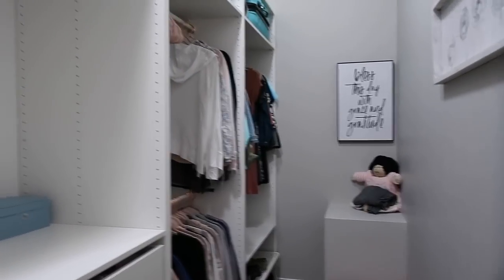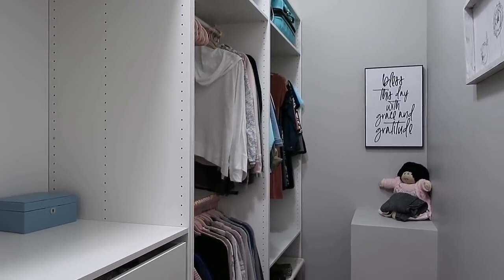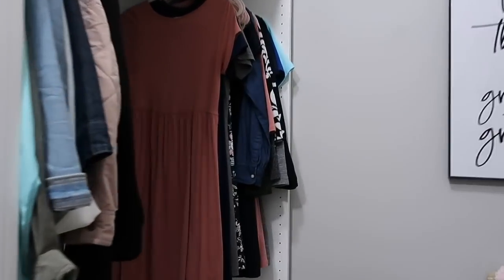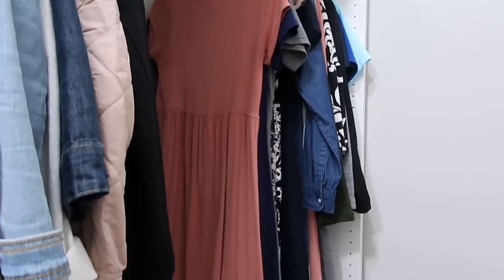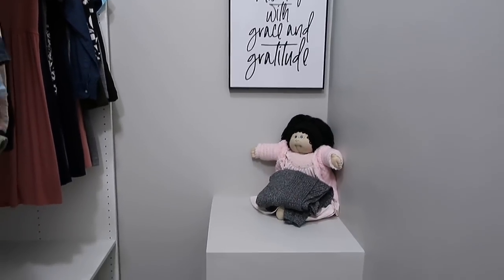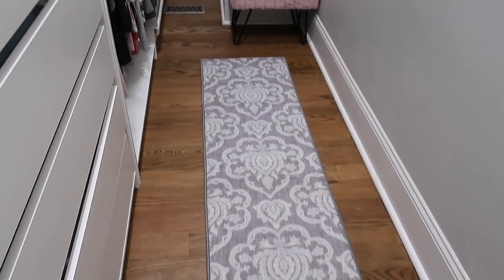Once we built all of this and got it in here, I really was committed to getting rid of more stuff. I'm probably still going to go through the dresses and get rid of a few more of these, and I did a better job with my winter dresses. I think I kept about four of those winter dresses, but with the summer dresses, I want to wait until spring and summer and see what I'm wearing and get rid of a few more then. So this is a little rug we found for $10 at Ross, and put that there.